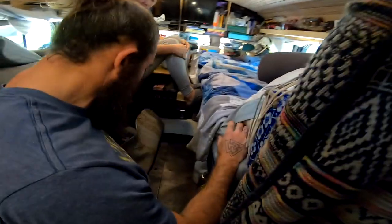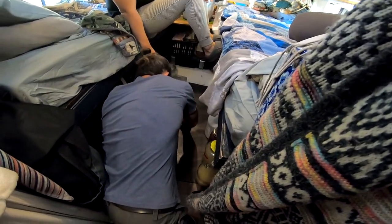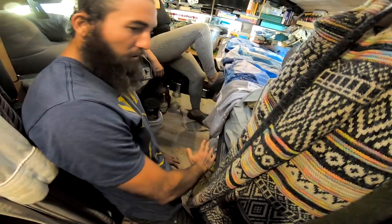So there's also the split doors down here that we made. Oh, be careful. There's so many jars on here. So anyways, there's tons of jars laid down.